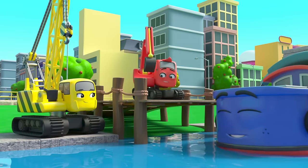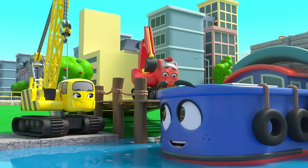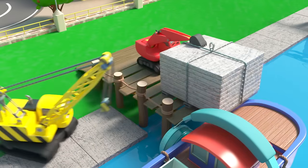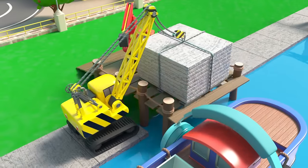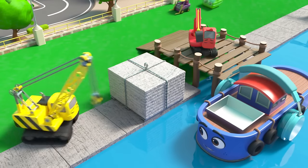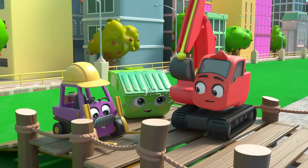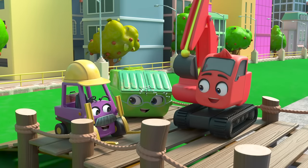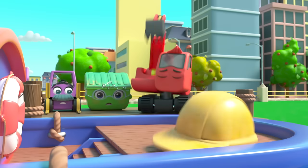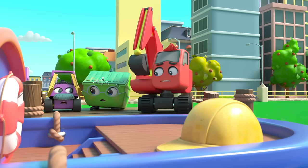Ooh, it is windy today. Rocky loves to listen to music on his big headphones. There. Now to unload the slabs. Gently there. Thanks, Rocky. Now the crew can get to work on the towpath. But the wind is picking up. Oh no! Mr. Rubble's hat. It's landed on the back of Rocky.